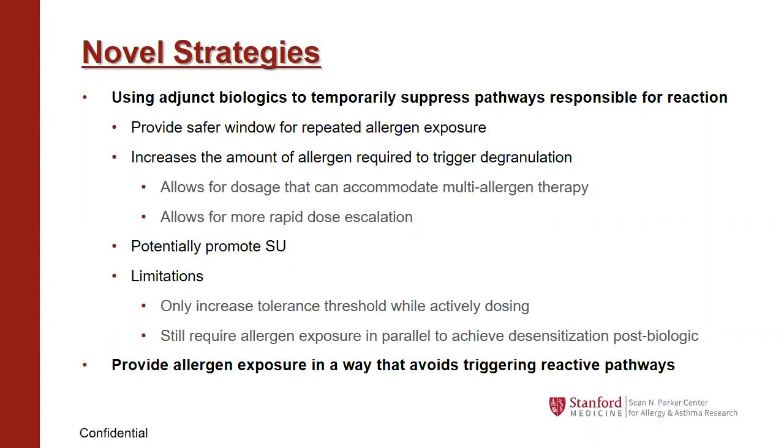The first is using adjunct biologics to selectively, temporarily suppress part of the immune system just responsible for allergic reactions and the whole inflammatory pathway, increasing the amount of allergen the patient can tolerate before they react. It's kind of an artificial increase in their tolerance that opens up a window for much safer repeat allergen exposure while increasing the rate that we can actually escalate the dose. The higher allergen dose tolerance means that we can accommodate multi-allergen therapy. And the thought is that with the involvement of more immunologic processes, we can increase the odds that we will achieve sustained unresponsiveness.